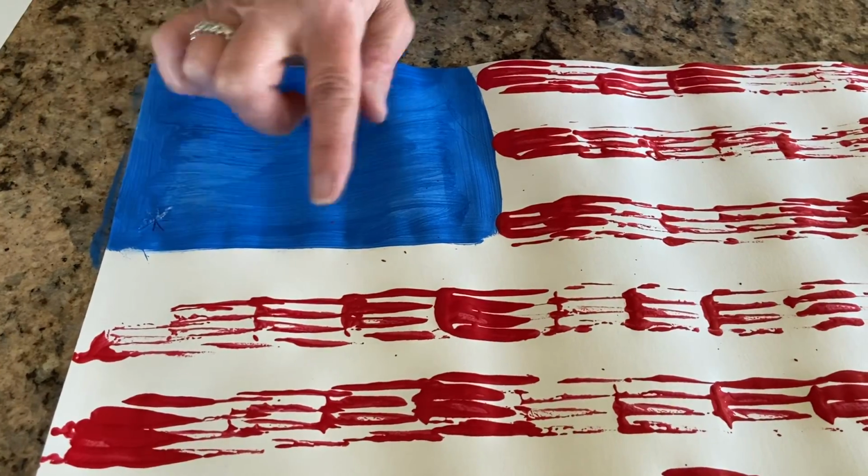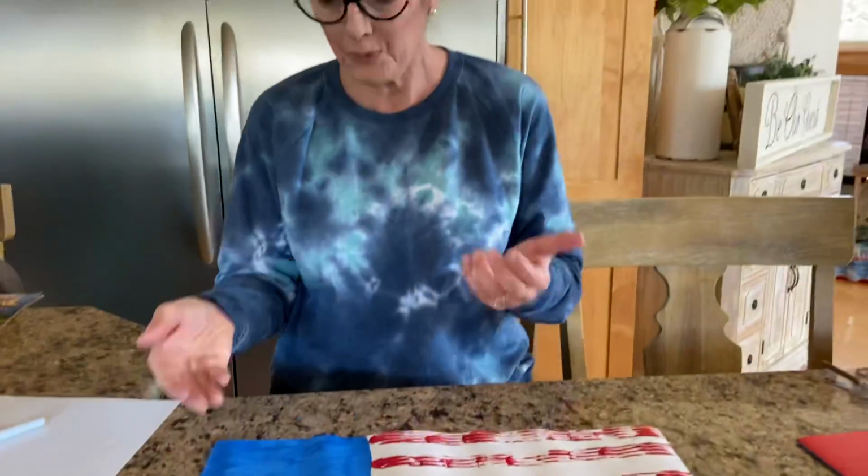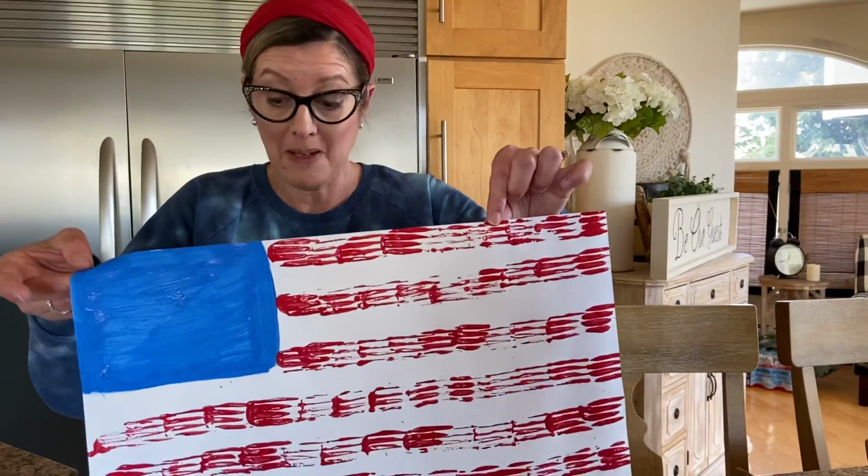I'm going to go in and fill those in. And if you don't have stars, and if you can't make those little snowflakes, then you can just use the tip of your finger. Dip it in a little bit of white paint, and you can put 50 little fingerprints for those 50 little stars. I hope you enjoyed our flag project for today. I'm going to wait for it to dry and then hang it up and get ready for the holiday, Memorial Day, that's coming up this weekend.